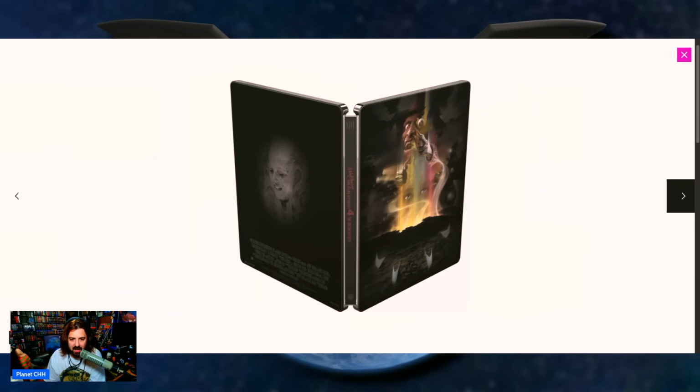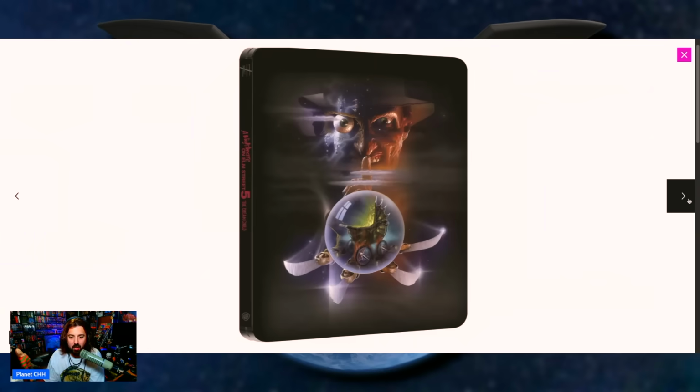And there is, guys, A Nightmare on Elm Street Part 4's back image, which I believe is also the scene on the back of the J card, which some people were kind of like, wow, why is that image there? But there you have it. I think for the back of this, I would have loved Freddy slicing the apple, but it is what it is. Let's continue. Part 5, this one looks absolutely fantastic on Steelbook.